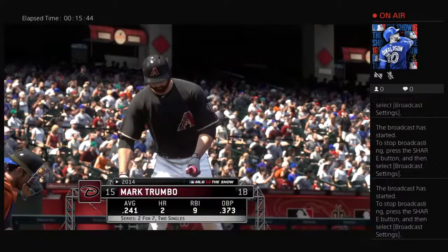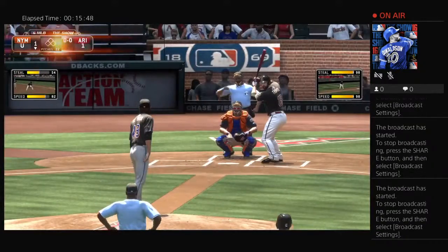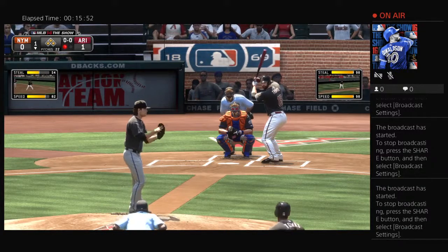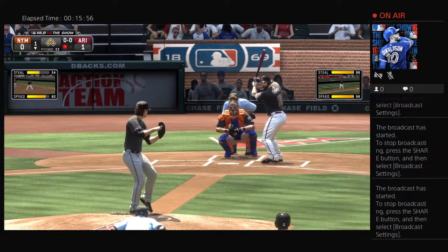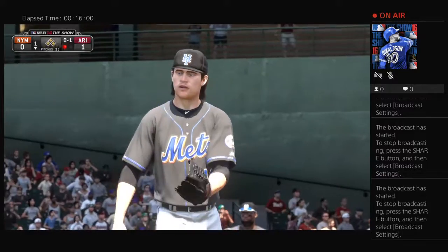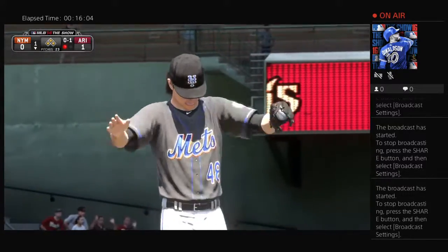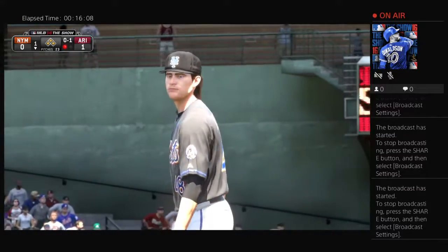Mark Trumbo will stand in with a golden opportunity to open this thing up early on. Now a fastball on the inside corner, and he takes a look at strike one. Well, he's really had to work hard here in this first inning. You got to wonder, how much is that going to take out of him?